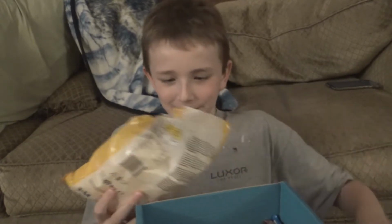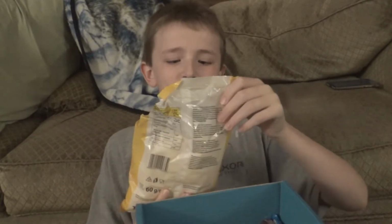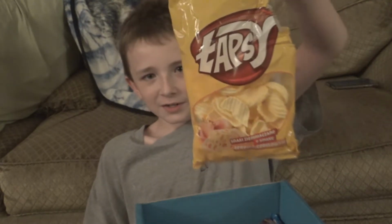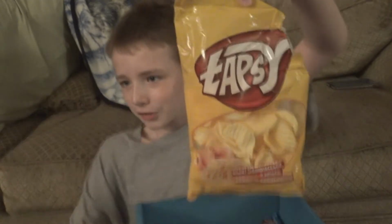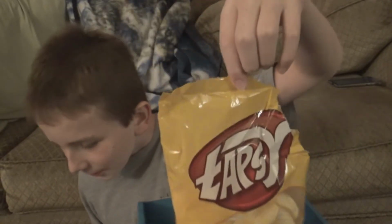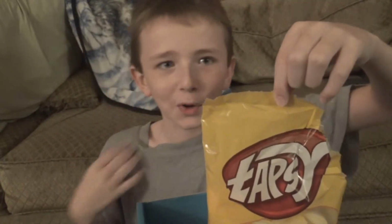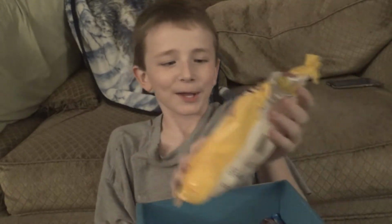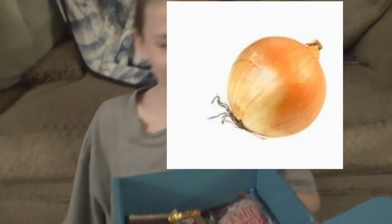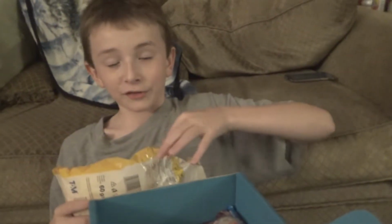It's already been 8. So, we got some Tapsy. If that's focusing, you're a great cameraman. We're eating Tapsy. And the description is in the thing, honey. These savory potato snacks are made with the surprisingly delicious combination of cheese and onion flavor. Okay, let's take our first bite.